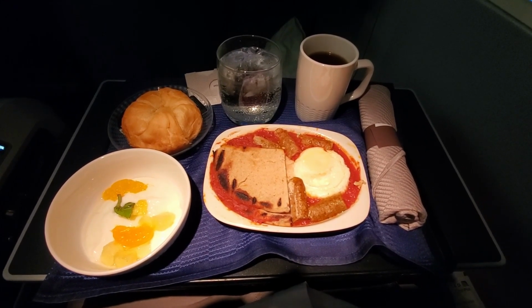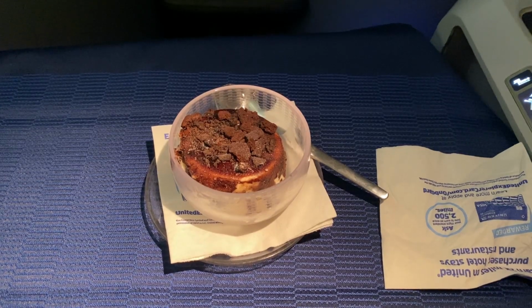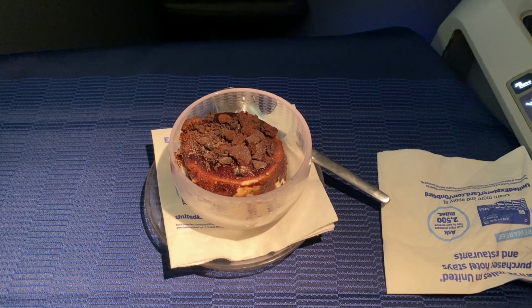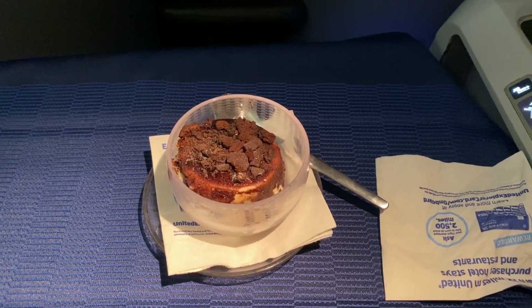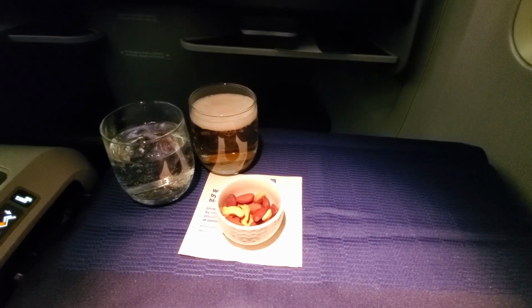Oh, and we forgot to mention that we did get dessert with our meal, which was a sundae. However, they definitely had it too cold and it was frozen solid. When we asked if we could get a different dessert, they were all out. Definitely an issue with catering on this flight.